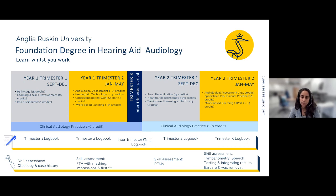Now, for apprentices, they'll also have a clinical audiology practice module, which captures all of the apprenticeship specific components and will focus a lot more on your local clinical approaches. So things like payment plans or repair policies. And that's really useful practical learning for them. And they will also do the ear care and wax removal component.